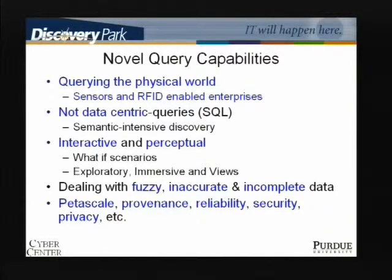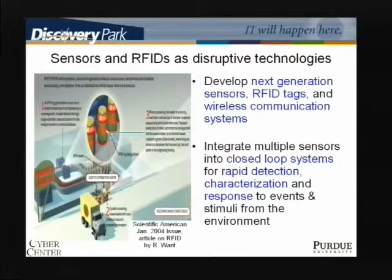A lot of the systems and applications that our projects deal with want to ask what-if scenarios. What if this happens? What if I do this? What happens to the plant? The metal levels in this particular plant, and so on. So we also want to deal with fuzzy, inaccurate, and incomplete data, and we want to deal with huge amounts of petascale systems, provenance and reliability and security. So we want to deal with everything in a nutshell.